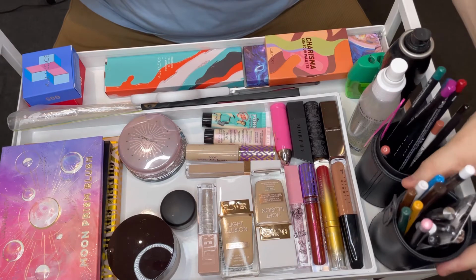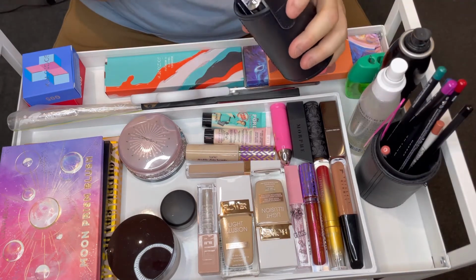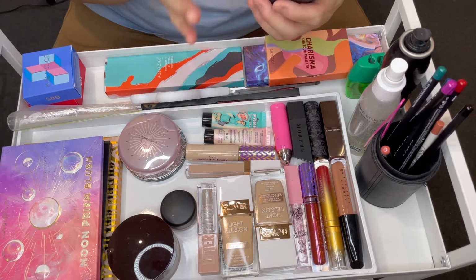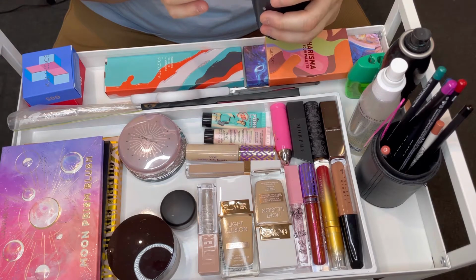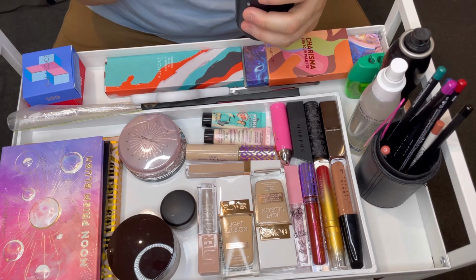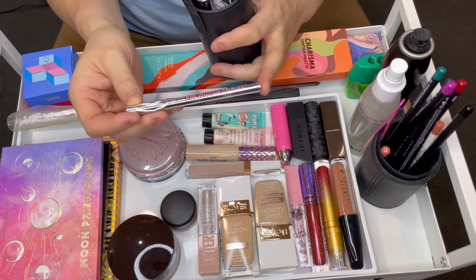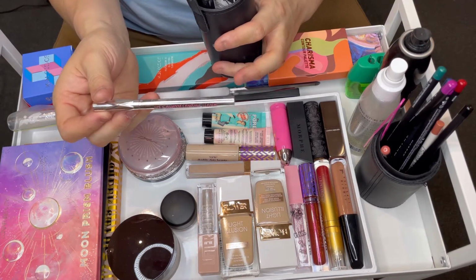And then in here, guys, we've actually just got all my eyeliners. I've got some from Colourpop, Maybelline, Morphe as well. We've got a whole different bunch of eyeliners. I've also got my brow products in here. So I've got the Benefit Gel. I've got this one here. This is one of the new ones. This is the Brow Micro Filling Pencil in the deep brown shade.